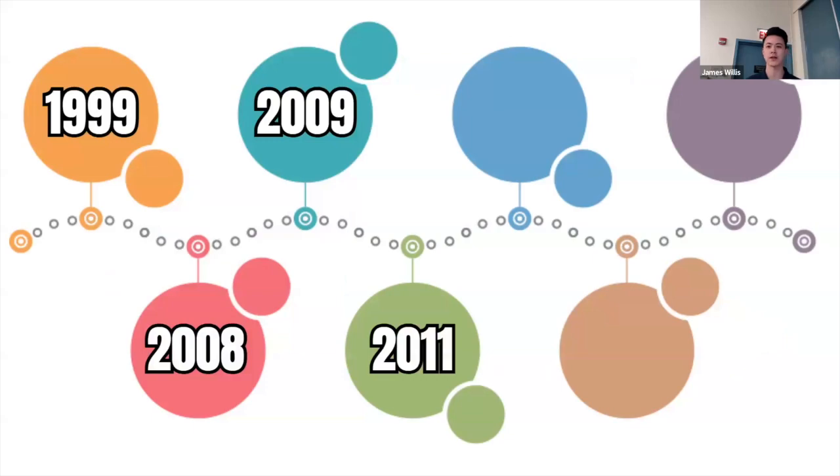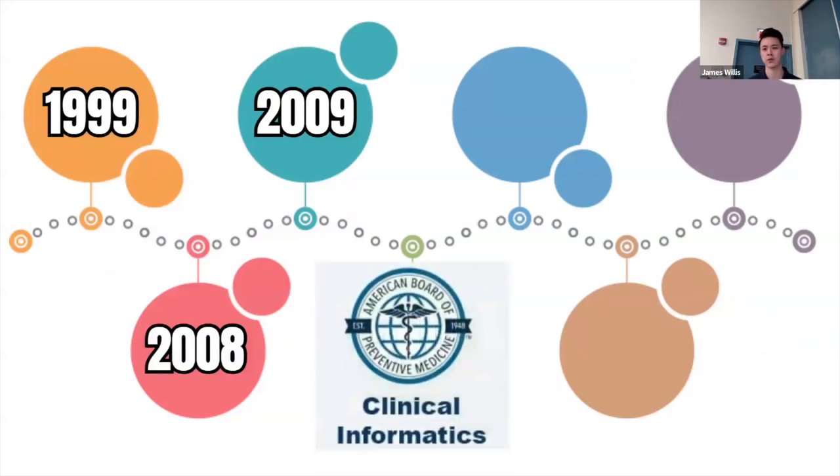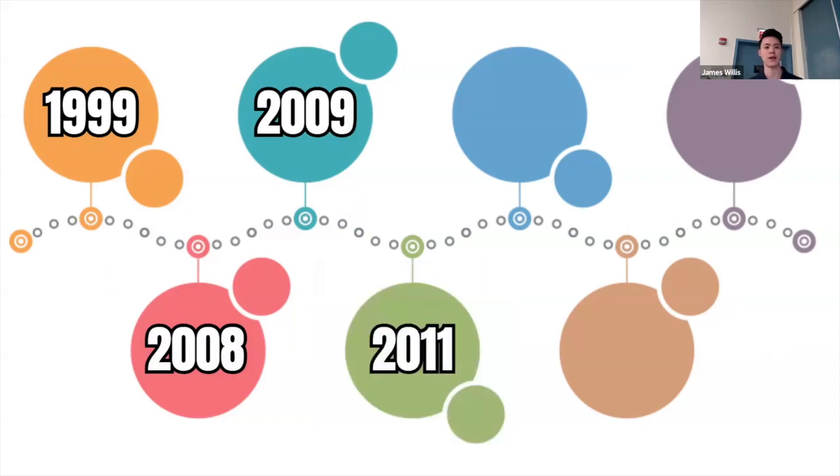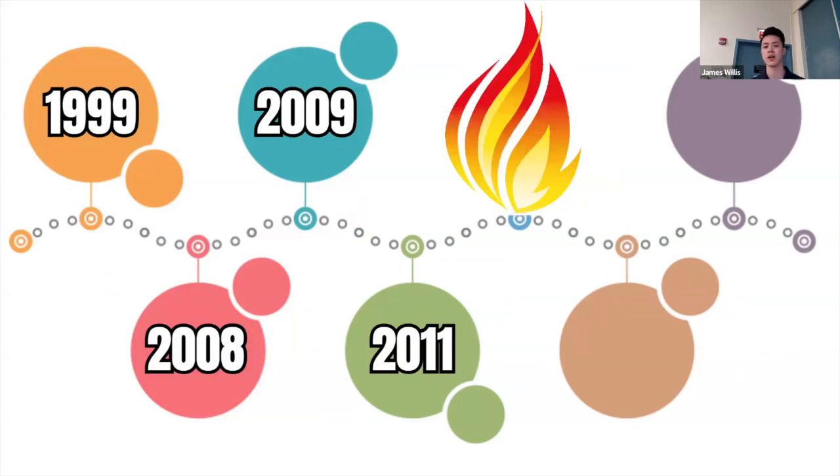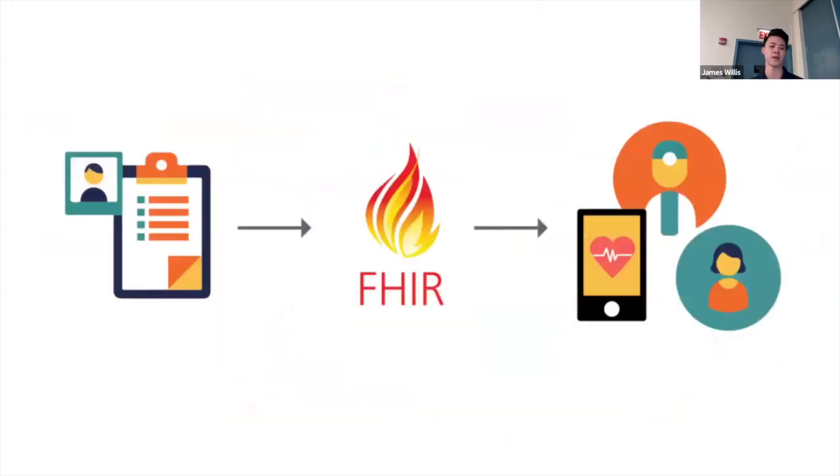After this, in 2011, clinical informatics was born as a subspecialty by the American Board of Preventive Medicine. And in 2014, Stanford became the nation's first ACGME accredited CI fellowship. This same year, there was also increased EHR adoption and interoperability initiatives, including development of a new standard of health information called FHIR, which stands for Fast Healthcare Interoperability Resources.